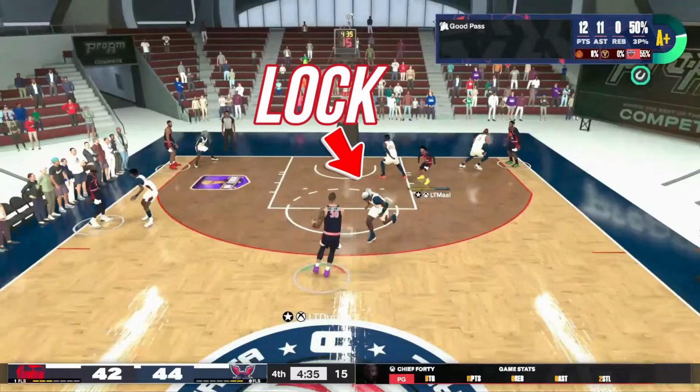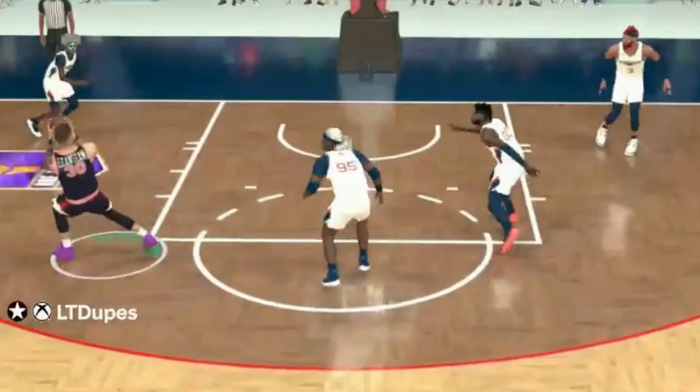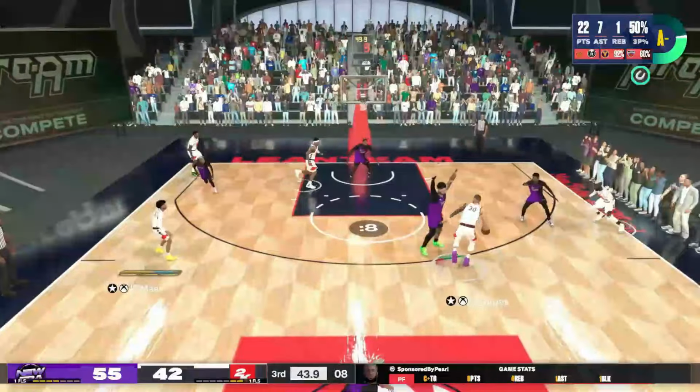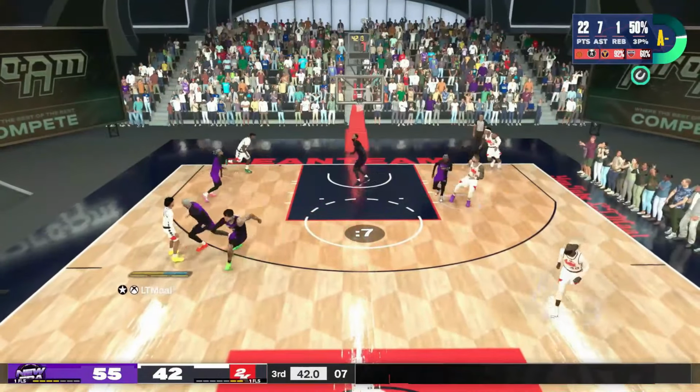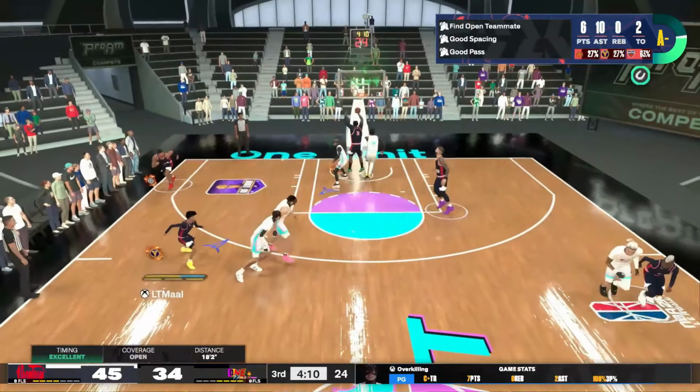Look at this. This right here is the lock right here. Dupes has the ball on the lock. He's not looking to pass it to me. Oh my gosh, dribble to the left. Look at where the block is. Fadeaway, tough. It's just crazy. Another one. That's a guard pull-up right there. He looks like a guard. Another one. Mid-range. Like, he's not your average.